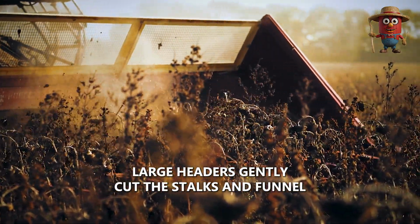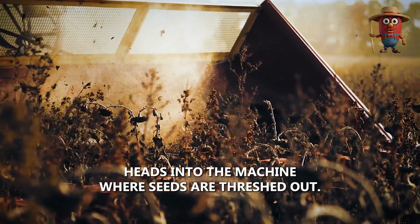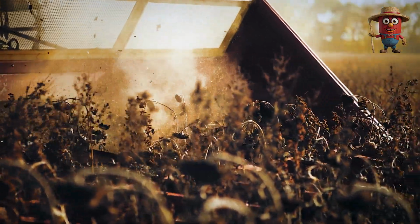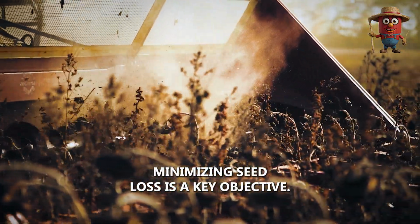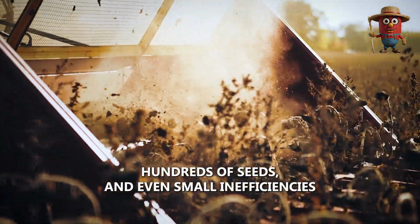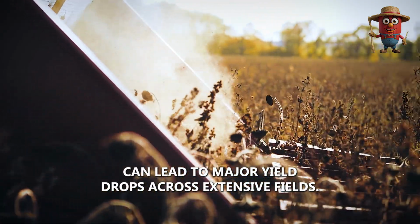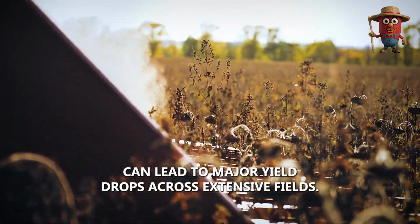Large headers gently cut the stalks and funnel heads into the machine, where seeds are threshed out. Minimizing seed loss is a key objective. Each plant can produce hundreds of seeds, and even small inefficiencies can lead to major yield drops across extensive fields.